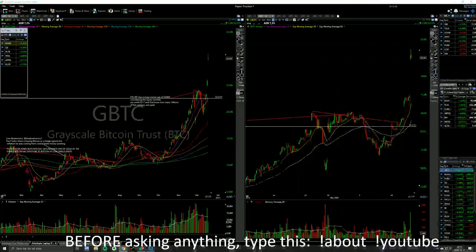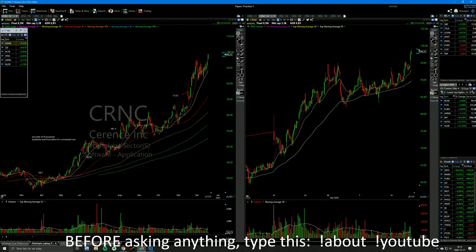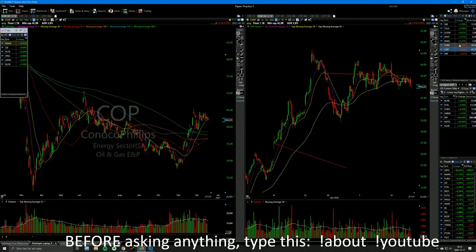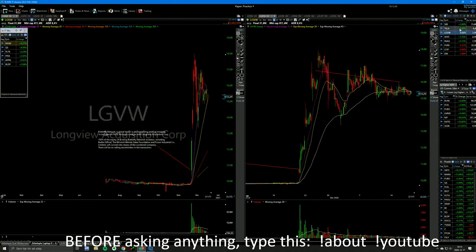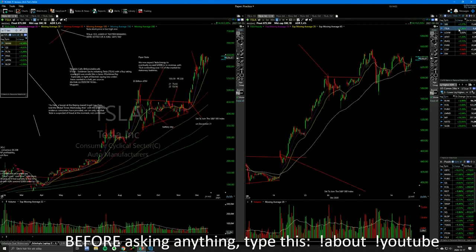Like most things I buy, I rarely buy something like CRNC. It's just too random of a stock. Yes, it has good momentum and everything, but even if you get a good setup on a random stock, it's probably not worth it. Especially if you can choose from these growth stocks. If you have plenty of growth stocks and then you have some random stocks, focus on the growth stocks.